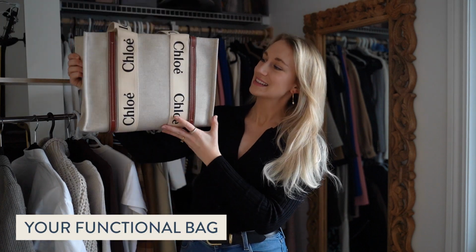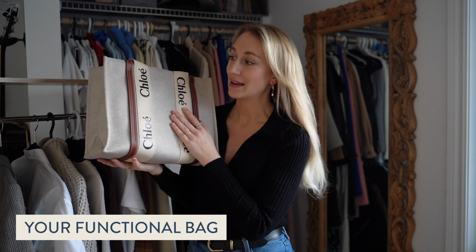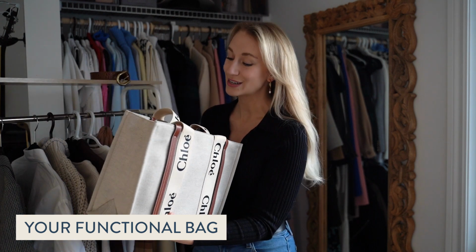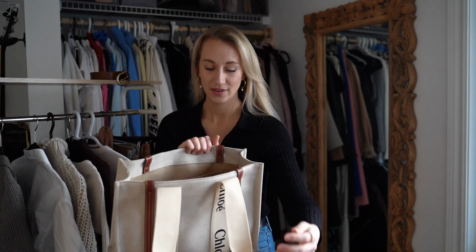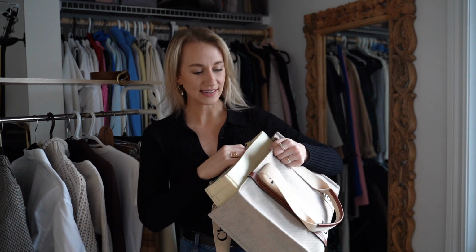So this bag is the medium Chloe Woody tote. I've been talking about this nonstop because it was one of my biggest purchases of this past year, and it came very late in the year. I use it all the time. I'm obsessed with it. And check out what I purchased for it. This insert, which is phenomenal. I got it off of Etsy. I'll link it down below as well, because if you know anyone with this bag or you're interested in getting it, getting an organizer for inside not only will keep you organized, obviously, but it also keeps your Chloe bag absolutely so clean. So that's that.